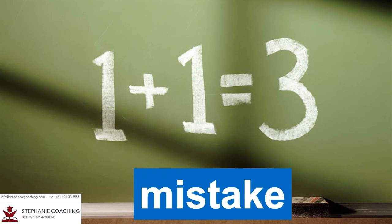Word number 25 is mistake. When you make a mistake, it means that you made an error. For example, 1 plus 1 equals 3. Oops, this was a mistake. The correction was 1 plus 1 equals 2.